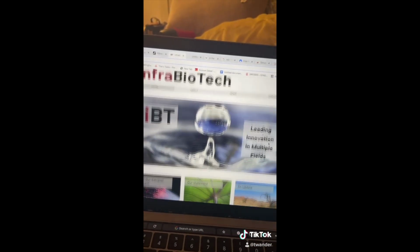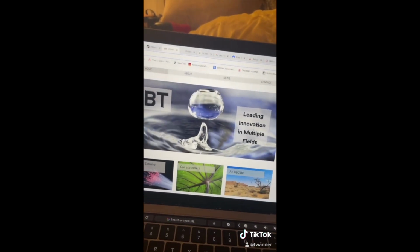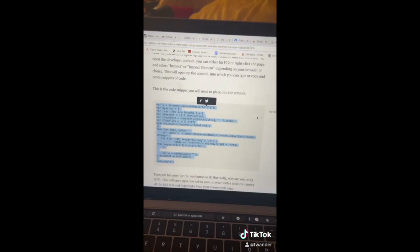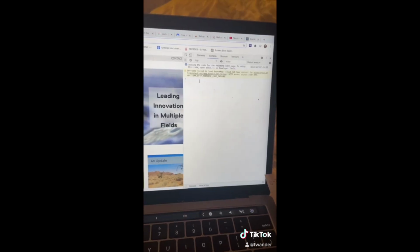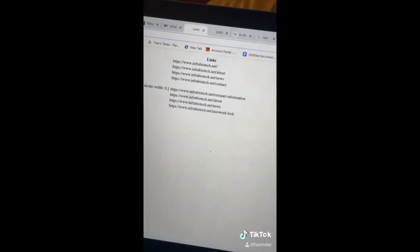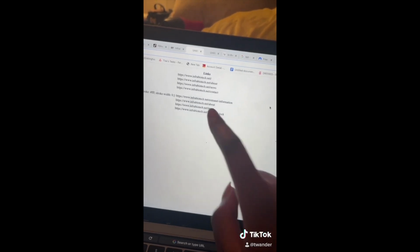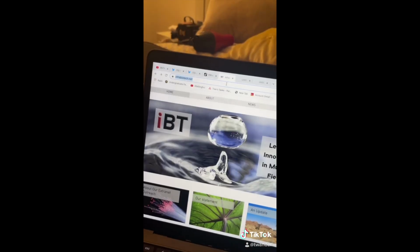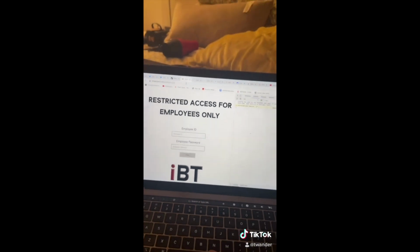This is how I found the link because I didn't know where to click around and I thought it would take too long. So I did inspect, pulled that up, copy and pasted a code that will show all of the links on a page, inputted that into the console, hit enter, and here are all the links on the page. I've seen all of these links except for this one. So I copy and paste it, bada bing, bada boom. And here we are. Crazy.